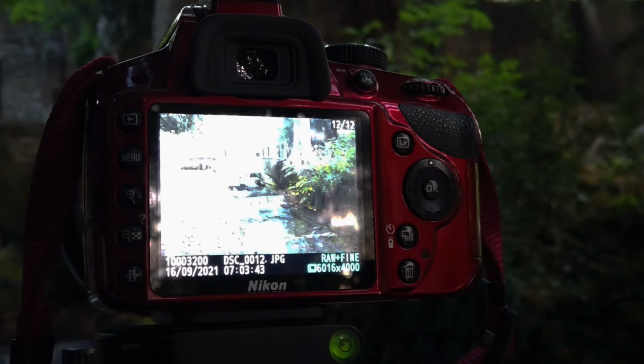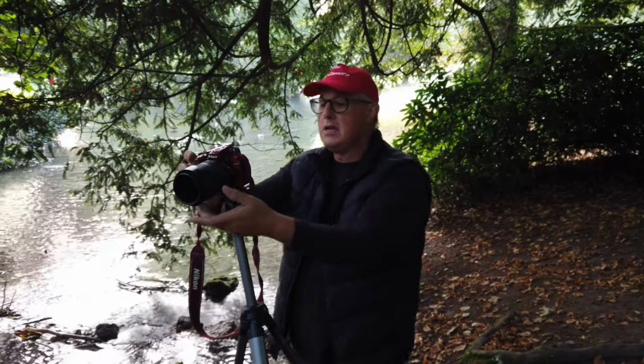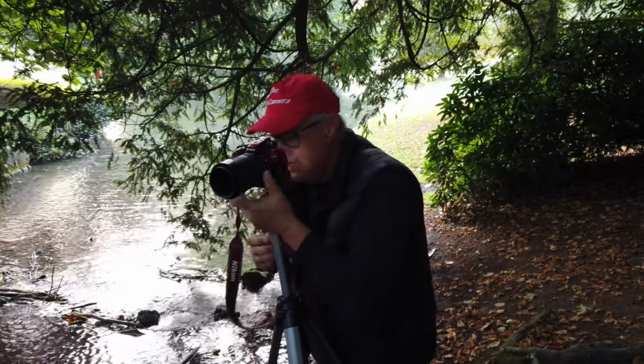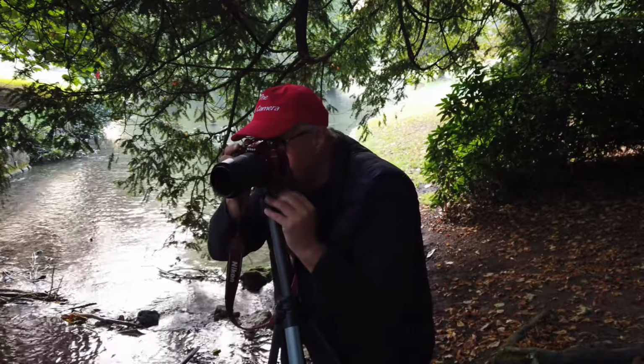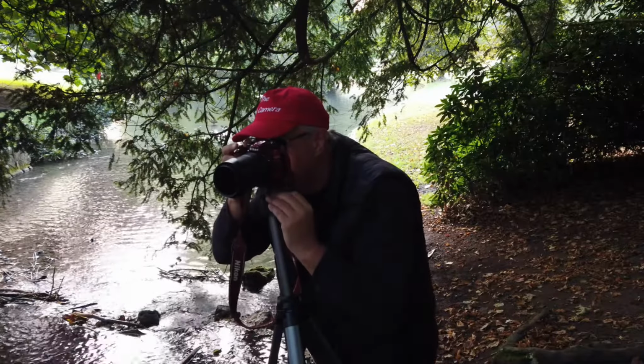And I like the weir. So what I'm going to do, one more shot here. I'm going to zoom in a little to focus in on the bridge and the water by itself. That makes for a nice composition.